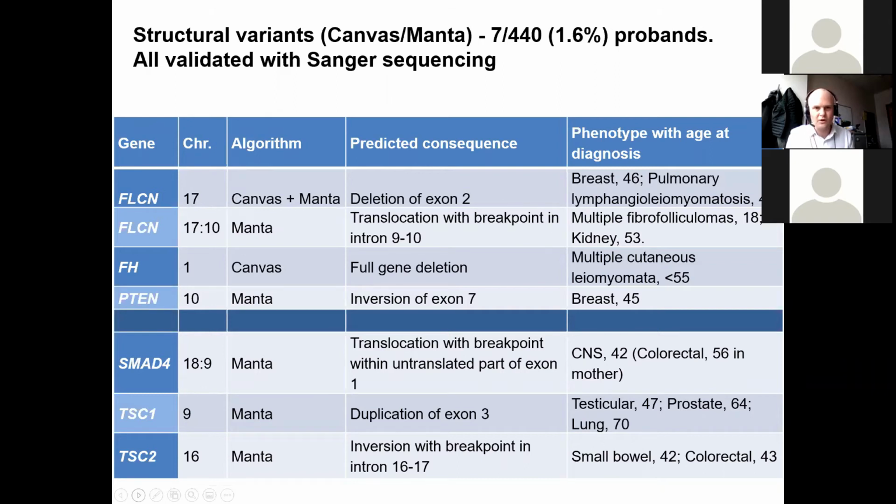We found 7 of them, and the reliability of the variant calling, which is done by these algorithms, Canvas and Manta, isn't necessarily 100%, far from it. We did validate the breakpoints with these, but we're more sure about some of them than others. So the top few is where there's a bit more evidence that they may be real and causing a phenotype. Two of them involved folliculin, FH and P10. But the others at the bottom may well represent more complex structural variants that appear to affect the gene in question, but in reality don't.